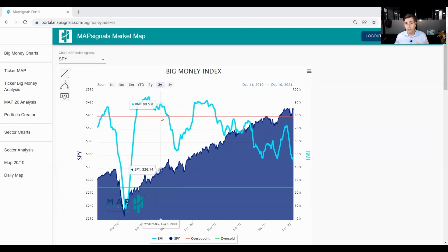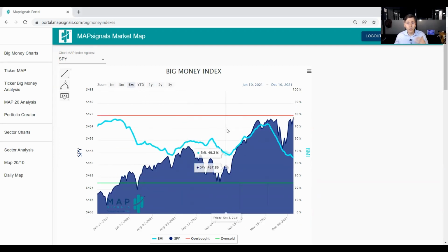Same thing when we get overbought. Typically the market is overheated. Eventually all that buying is going to slow and then the market begins to fall. And you can change this, you can make it 1 year, 2 year, you can go all the way back to 1990 if you want. But let's look at a 6-month chart. This is kind of the level view that I like to look at.